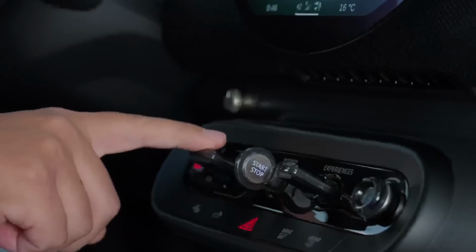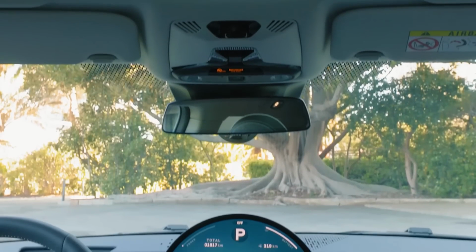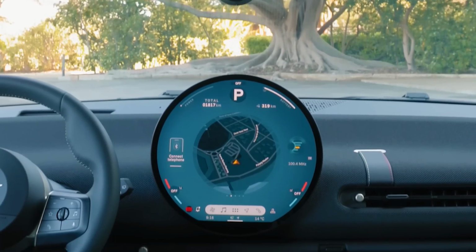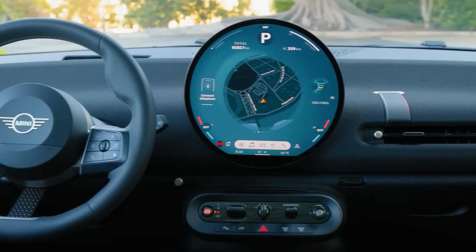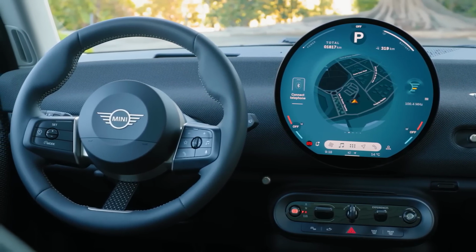You've also got a few toggles, one for the gear selector, one more for the driving experiences, or rather the driving mode selection. But you know what? That's as far as all the physical buttons and toggles go on this car. And pretty much everything else is clumped into this big OLED circular screen. That itself is something that is significant.